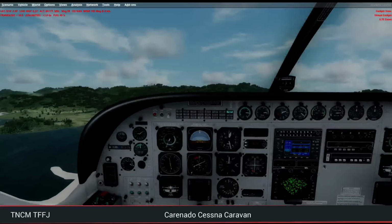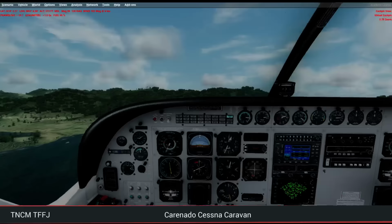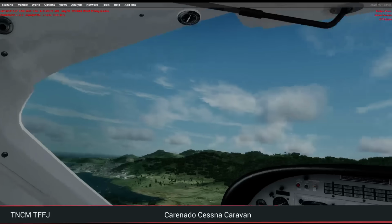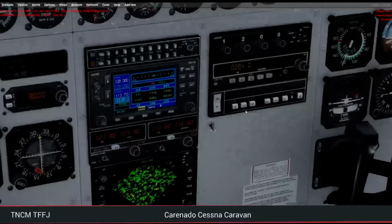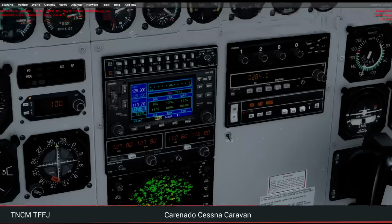Bretson is asking whose scenery this is. It's St. Maarten from Flight Tampa. Wonderful scenery. Take a look at it here. I will try to show you as soon as I have switched on the autopilot here. So, altitude, heading, flight director, autopilot, engage.